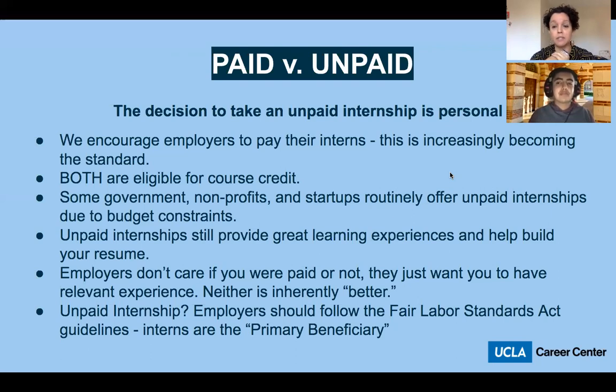And so this is a recent change, only in 2018. The previous policy was more about like, are they providing you with materials, or are you going to a physical location? It didn't really talk about who was getting more out of the experience. And really it is interns should get more, employers should get less, versus employers getting more, interns getting less. So just know that the trend is that more and more companies are saying, hey, we should pay. It doesn't matter if it's paid or unpaid, both are eligible for course credit, so don't worry about that.